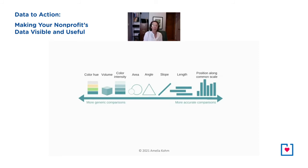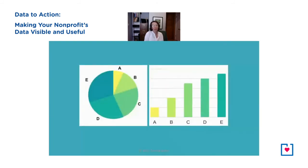So when you want your viewers to make those accurate assessments, use the encodings towards the right-hand side of the spectrum. But when just generic comparisons are sufficient, you can use the encodings towards the left-hand end of the spectrum. So pies, of course, are delicious, but pie charts are often inscrutable when applied to data.